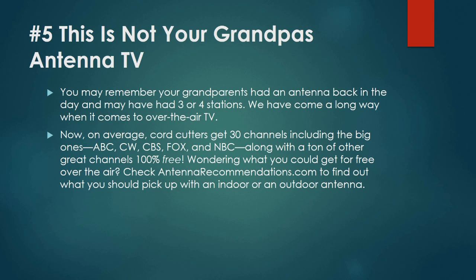Lastly, this isn't your grandpa's antenna. Anybody here remember going to your grandparents' house? That's what I did. You go there, they have 3, maybe 4 stations. My grandpa used to have a big dial next to his chair in the living room, and that dial would turn the antenna up on the roof, and there was a little mark for CBS, a little mark for Fox on it, and he would turn that antenna to get the best possible reception for those channels.